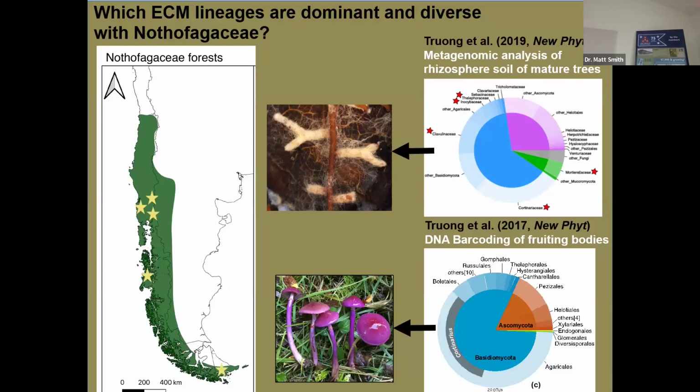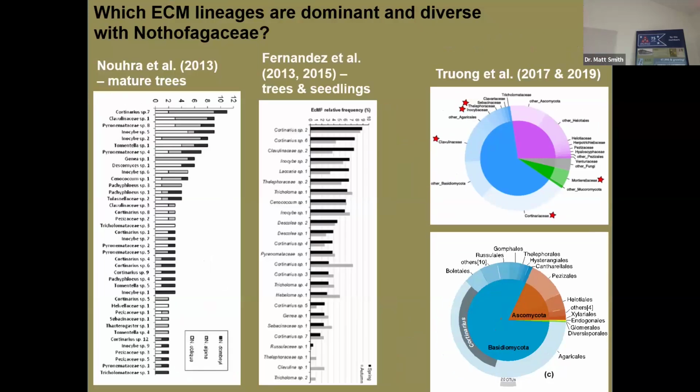And so I'm just going to give you a quick synopsis of some of the things that we found over many years of studying these forests. So we did some studies where we looked at ectomycorrhizal fungi directly on roots and also on soil. And then we also did a large number of fruiting body surveys over time. And there are two papers focused on those two different things that were completed primarily by the postdoc Camille Truong, who I showed. And also using the data from several other studies from some of the collaborators of our group, there are some take-home messages that you can develop from looking at those studies.